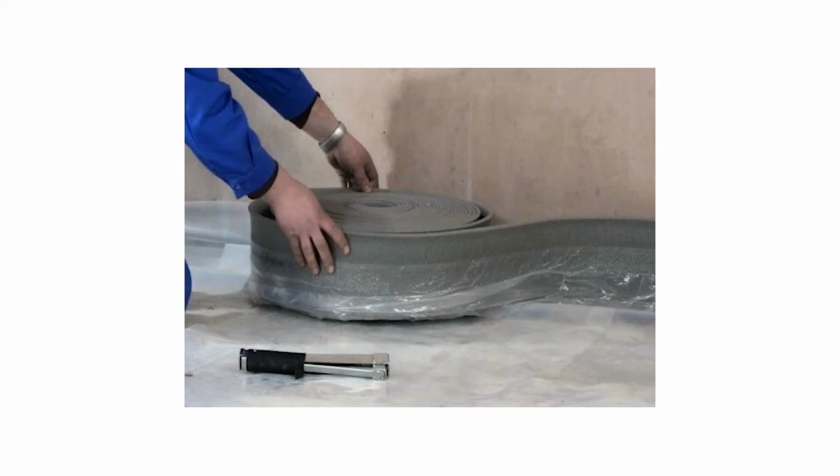Edge insulating strips also provide insulation between the floor and the wall. Our edging strip consists of PE foam with welded foil. It's 150 mm high, 8 mm thick, and comes in a 25 mm length roll.